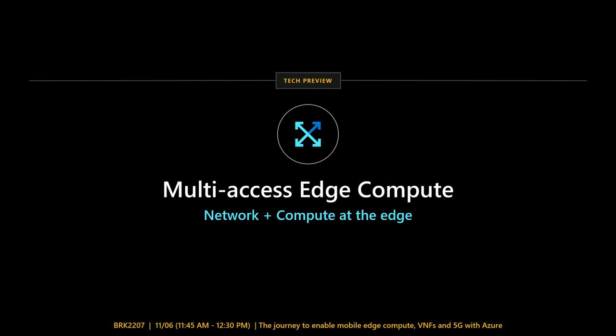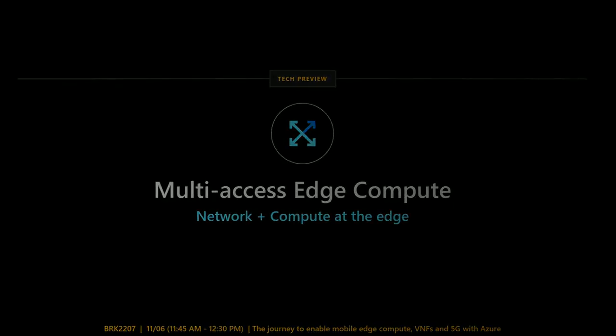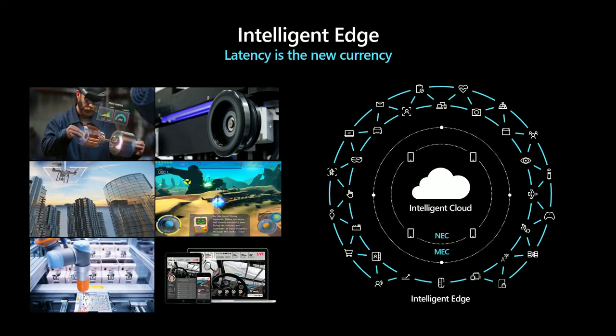There are uses where you want to have local compute combined with local networking, as in private LTE or 5G. And the scenarios are actually quite varied. And you can see some of the logos here, some of the pictures here. Manufacturing, port management, gaming applications. There are a number of these things. You have heard about FarmBeats yesterday, for example. That's another example in there.